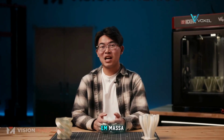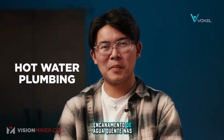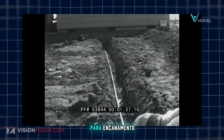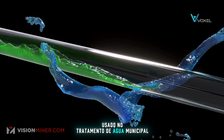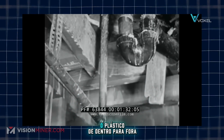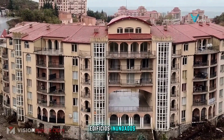During this period of mass adoption, a major problem emerged in a very unsexy place: hot water plumbing. In the 1970s and 80s, engineers started using earlier plastics for plumbing fittings and manifold systems. On paper, it looked great, but in the real world, these systems were failing fast. The combination of high-pressure hot water and the chlorine used in municipal water treatments was causing environmental stress cracking. The water essentially was eating the plastic from the inside out, leading to massive property damage and flooded buildings. This crisis was the trial by fire for the sulfone family.